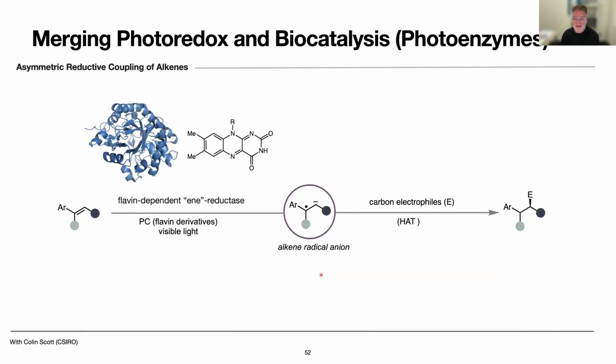All right, so our thinking was, how do we then start thinking about doing this chemistry enantioselectively? And rather than using traditional co-catalysts where we can have an enantioinduction event to generate enantioenriched products at the end, what we've been looking at is some flavin-dependent ene-reductase chemistry. So here we would take some flavin-dependent enzymes, which you could use flavin derivatives, which will be your photoredox catalyst. These insert nicely into the binding pocket of the flavin, and then this would create a chiral environment in which we can generate this alkene radical anion.